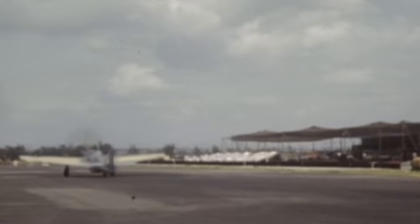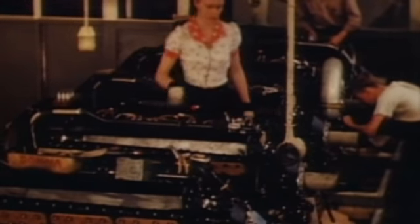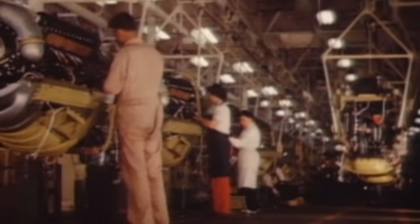But problems for the P-40 emerge. The scarcity of the Merlin engines forced the decision to put the less desirable Allison engines back into the aircraft. But the P-40's glory days aren't over. The famous airframe is inherited by the Tuskegee Airmen.